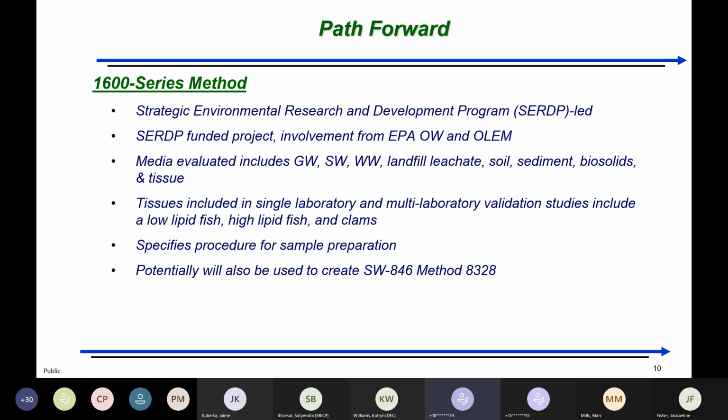To date, SERDP has obligated approximately $3 million and the EPA approximately $150,000 to this effort. This project's goal is to take a method created by SGS AXYS that was being considered by the EPA as the basis of an isotopic dilution method, modify it to meet DoD and EPA Office of Water requirements, validate the method through intra- and inter-laboratory validation studies, and submit the whole enchilada to the EPA for consideration as a 1600 series method.